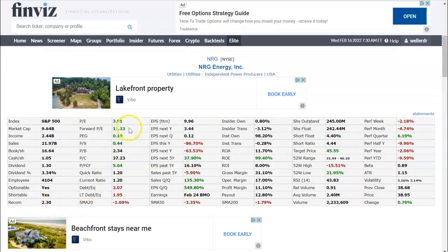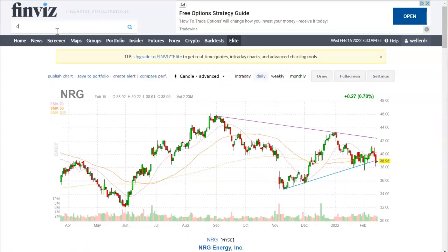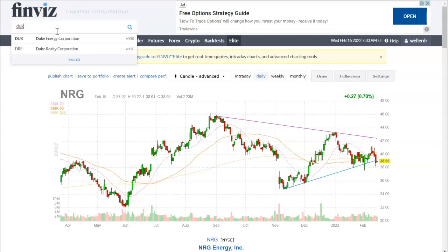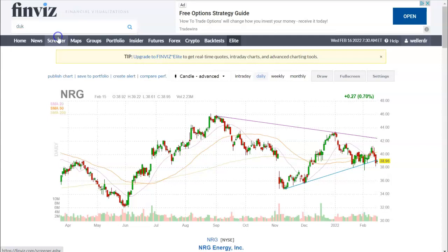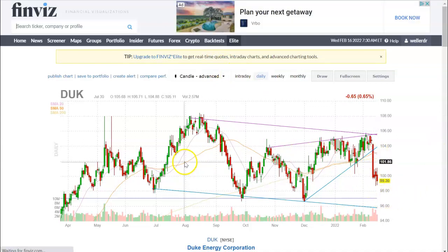And PEs are positive, forward and current. And you'll find out this is a big company. Duke. I live in Virginia and was stationed in the military in North Carolina, and I know it well. Look at this big dive here. These are all red candles for Duke.